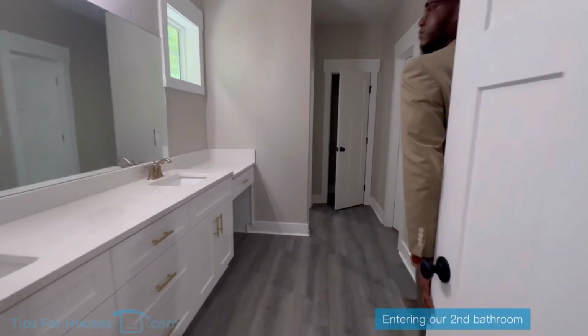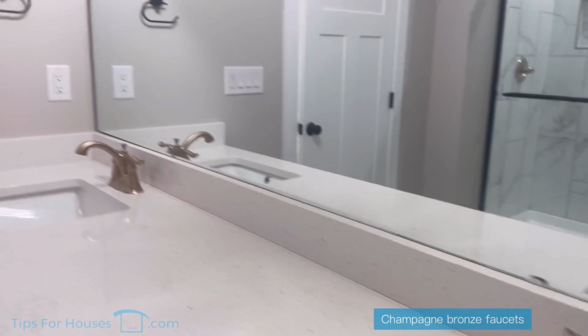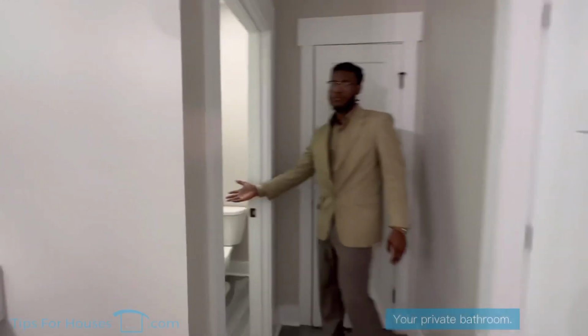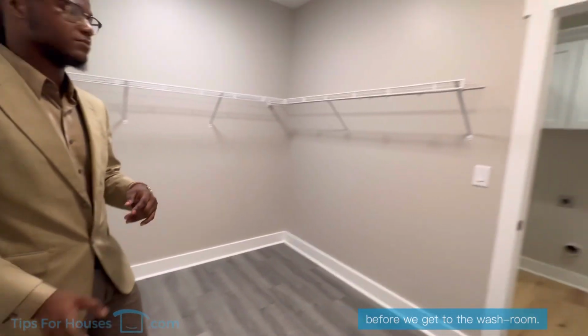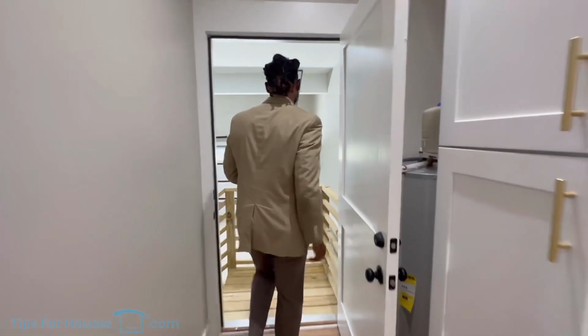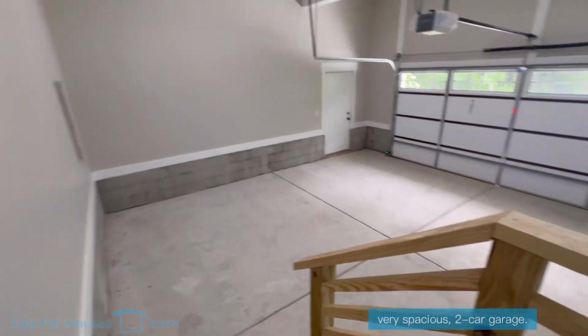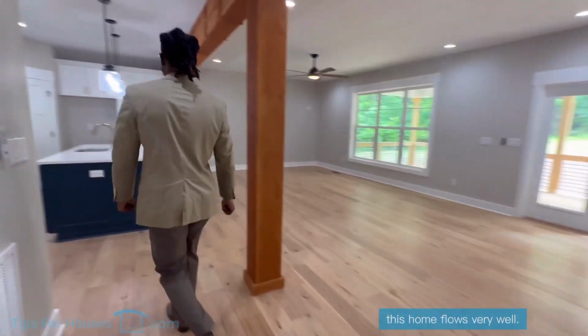Entering our second bathroom. Champagne bronze faucets. Your private bathroom also flows into a room-sized closet before we get to the washroom. New tile backsplash and white shaker cabinets. Walking into our very spacious 2-car garage. As you can tell, this home flows very well, along with good space.